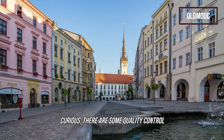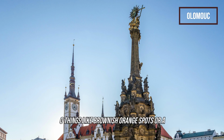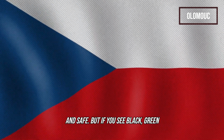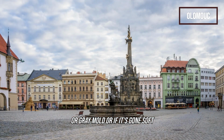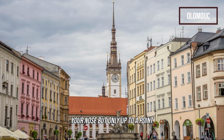But for anyone who is curious, there are some quality control notes. So this is important. It is. So things like brownish orange spots or a bit of white mold, that's actually normal and safe. But if you see black, green, or gray mold, or if it's gone soft and liquid, maybe reconsider. Okay, trust your nose, but only up to a point.